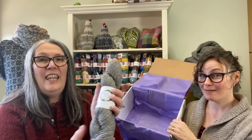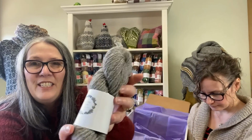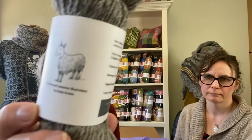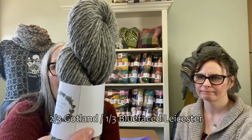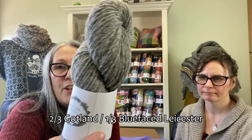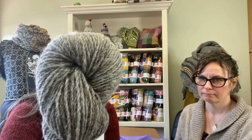And last but not least, this top box has Black Isle Yarns, who we love here. And this is a brand new yarn from her. It's called Ball Blair. I think the name comes from Ball being the town and Blair being the field. So town and field. Katie Greenbean has drawn her little sheep. This is 2/3 Scotland and 1/3 Blueface Leicester. And it's smooth. A sort of silver gray.